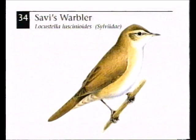Savi's warbler. Just when you think you've mastered how to identify the song of a grasshopper warbler, you'll learn that there is another bird, the Savi's warbler, which sounds almost the same. Prior to 1954, you could have been confident that any warbler in Britain with a reeling song would be a grasshopper warbler, but nowadays about a dozen Savi's warblers are located here every year.